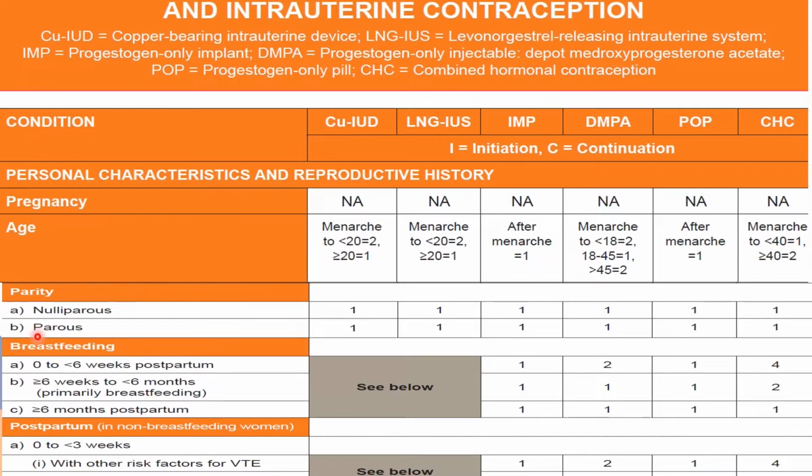Then comes breastfeeding. We have already discussed this in the postpartum session, but I will ask you rather than tell you: for breastfeeding women, how long are you not going to use CHC? And for non-breastfeeding, how long are you not going to use CHC? Because this is the most common question asked in the exam. For non-breastfeeding, 3 weeks, and for breastfeeding, 6 weeks. Very good.